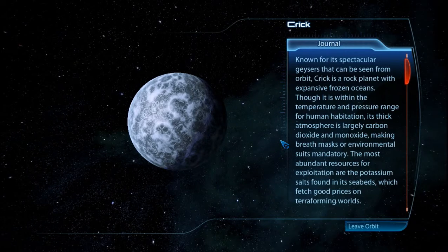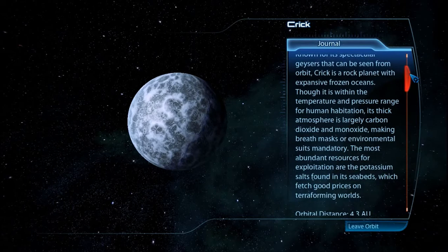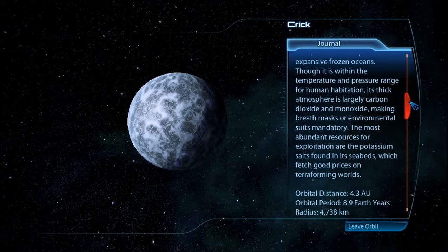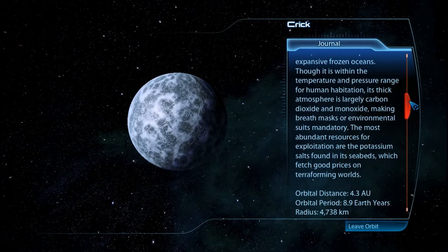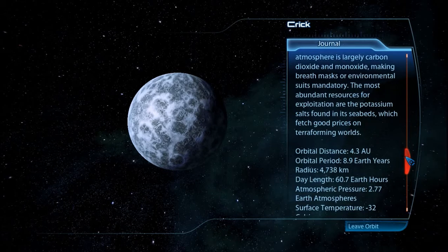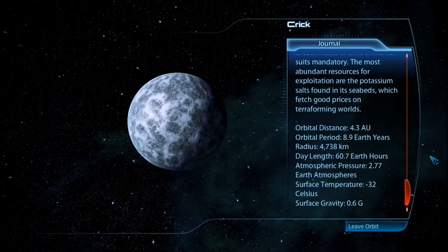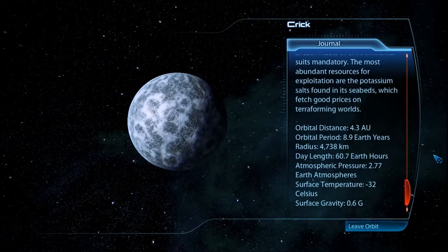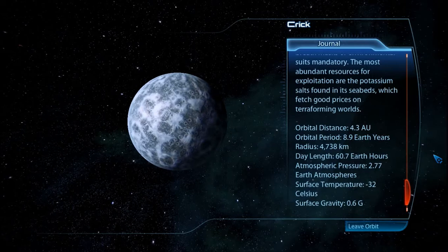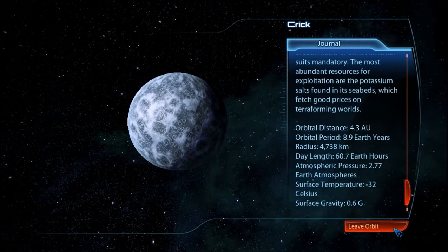Known for its spectacular geysers that can be seen from orbit, Crick is a rock planet with expansive frozen oceans. Though it is within the temperature and pressure range for human habitation, its thick atmosphere is largely carbon dioxide and monoxide, making breath masks or environmental suits mandatory. The most abundant resources for exploitation are the potassium salts found in its seabeds, which fetch good prices on terraforming worlds. Orbital distance 4.3 AU, orbital period 8.9 Earth years, radius 4,738 kilometers, day length 60.7 Earth hours, atmosphere pressure 2.77 Earth atmosphere, surface temperature negative 32 Celsius, and surface gravity 0.6 G.